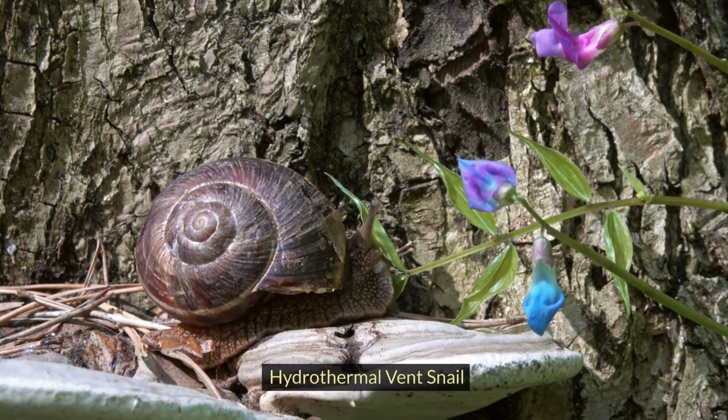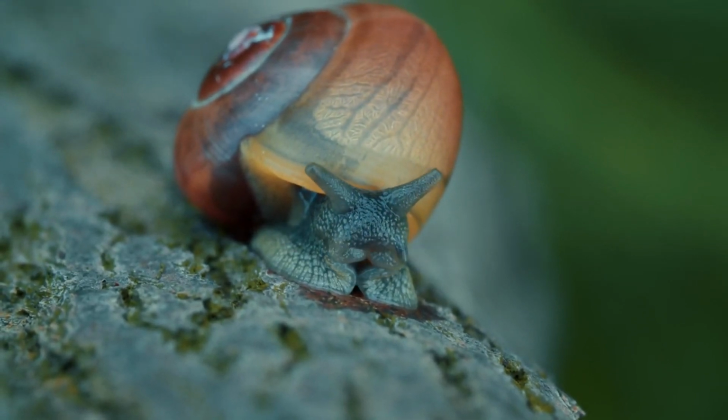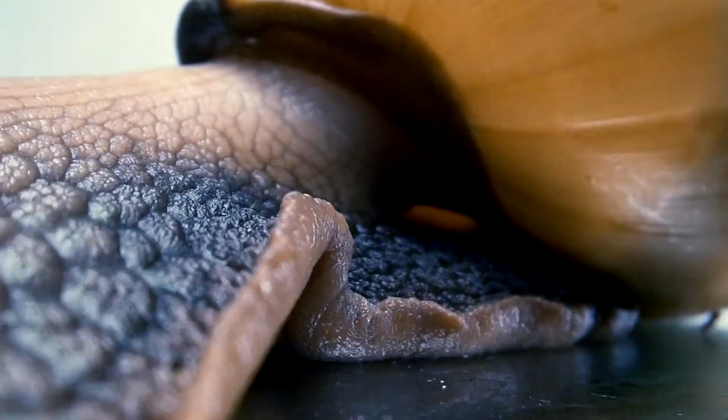Hydrothermal vent snail. Another hydrothermal vent snail, this Alviniconcha snail was found at the Suil seamount of the Tokyo hydrothermal vent. It's the only individual of its kind ever discovered.